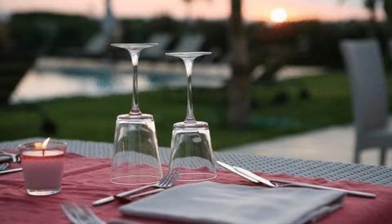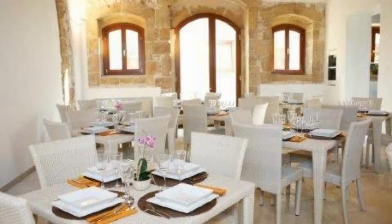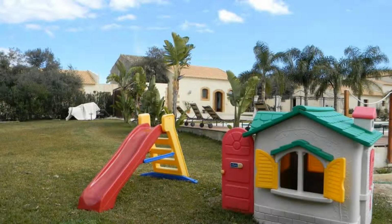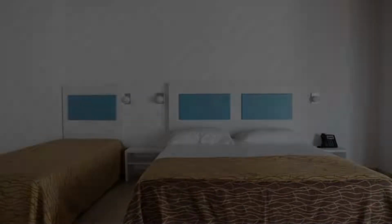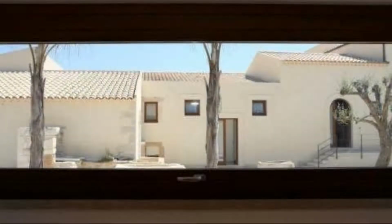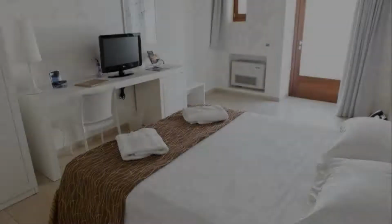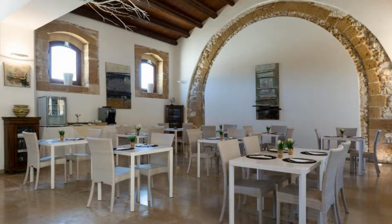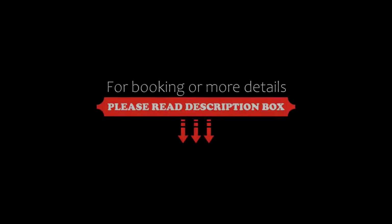Now you are watching a 4-star hotel. The location of the hotel is first class and guests love walking around the neighborhood. There are 6 types of rooms available on booking.com. You can book online and enjoy it. You can see more than 100 reviews of this hotel on booking.com. Its review rating is 8.7, which is fabulous.